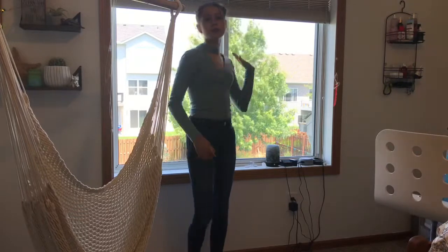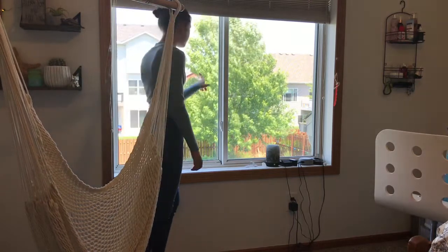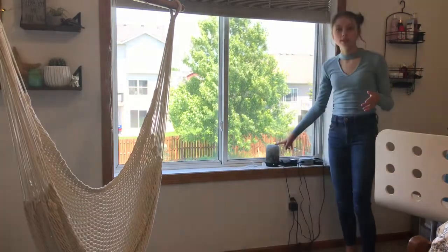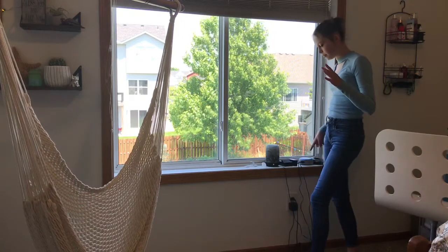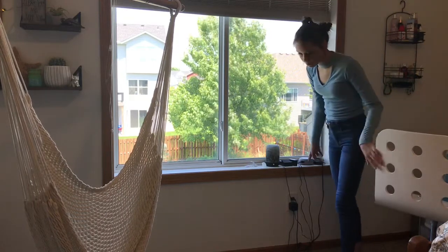Okay, so this is just where my window is. That's my backyard. I have a pool outside that we just set up. I'm really excited about that. And then over here I just have an essential oil diffuser, and then my Alexa, which my parents got me for Christmas. And then this is just my battery charger for my camera, which I take pictures on.